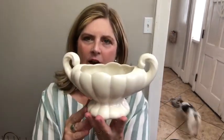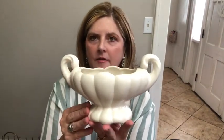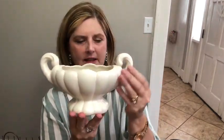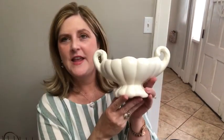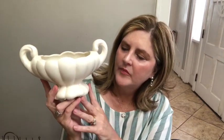I paid $1.50 for it, and I think this will be so pretty with some short-stemmed flowers in here. This will be so pretty on a side table or on a breakfast table, buffet. So I'm real excited to get some flowers in here and enjoy this real soon. Within a week or two after this video, I'll do a video to show you how I've styled the items that I've thrifted. So I was pleased with this item.